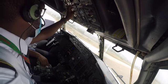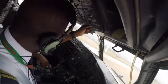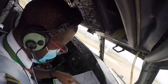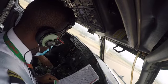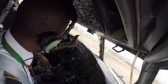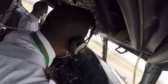The captain said go ahead with the before takeoff procedures and checklists, which is notify the cabin, turn on the takeoff lights and turn on the strobe lights, then read the checklist. Set APU off, cabin crew neutral, transponder. Before takeoff checklist complete.